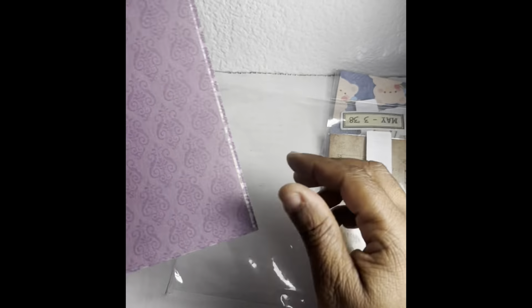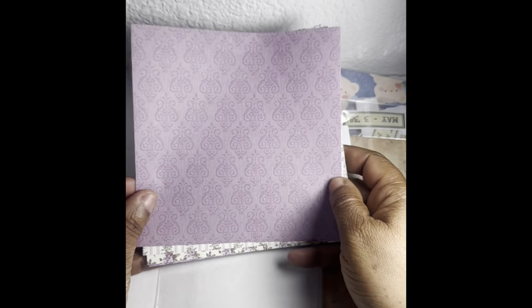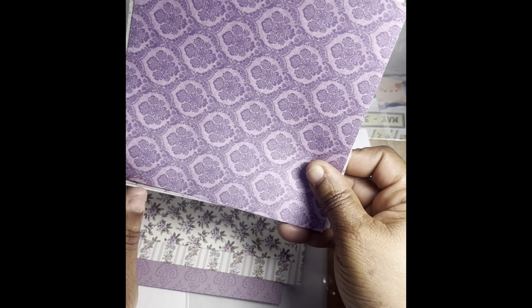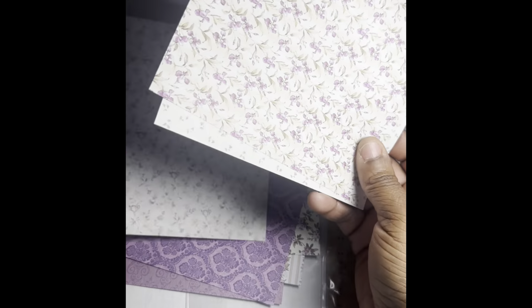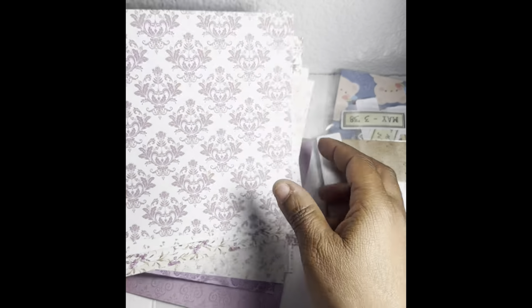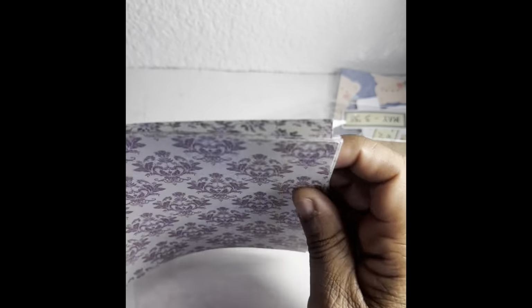The third thing I got was some purple paper pages as well. And they're one-sided. You know, they're just standard, not too thick, not textured. But some nice purple flowers and patterns that I can definitely use. Yeah. Not unhappy with that package.